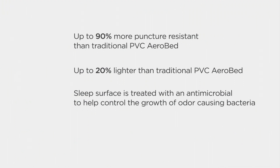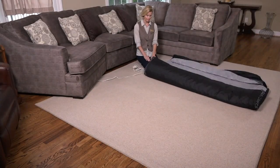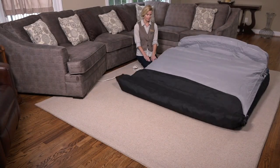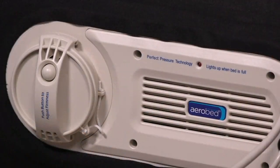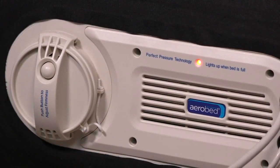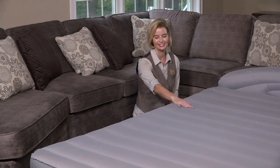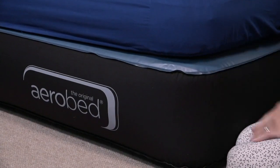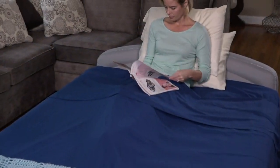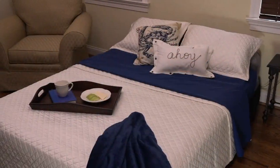Once I get it at home, I take it out of the closet. From taking it out of the closet to plugging it in, how many minutes before I have the bed? 2 minutes. And it will hold up to 600 pounds. So two hefty adults, multiple children. It's so simple. There's a technology inside called perfect pressure technology. That's what keeps the balance and keeps this bed from leaking. All these seams are electronically welded, so when you wake up in the morning, you're at the same firmness that you set before you went to bed.